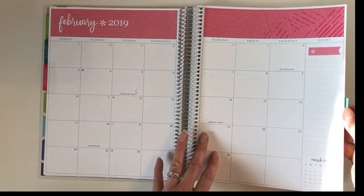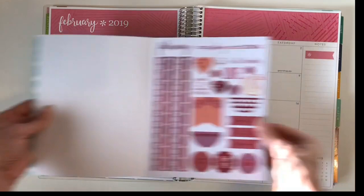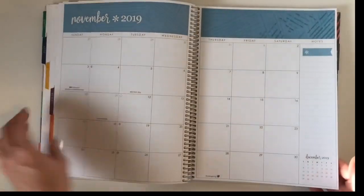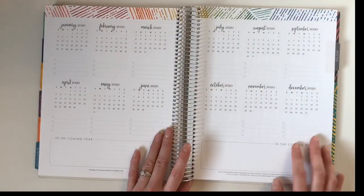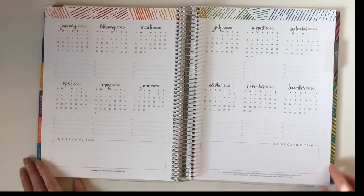Each new month has a new quote, and then again, like I said, a new color theme. And when we take the sticker book, say we're at February, you can see the colors match really well with the color theme. We'll go to March, so really cool. It just goes through, and since I'm starting December 2018, mine will go to November 2019. And then again, you have the 5 note pages in back. Before you get to the notes section, it has a yearly look-ahead overview. So January 2020 to December 2020, you can write any goals that you want to work on in the coming year.